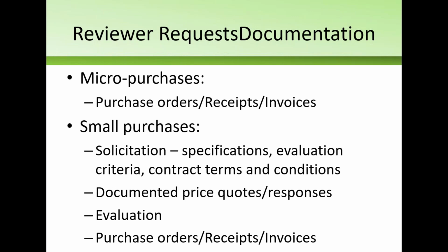So using the vendor paid list, your reviewer will then select certain transactions for a detailed review and will follow up with you to request additional information. For micro purchases, this may include receipts or invoices showing that you shopped equitably from similar vendors. For small purchases, we're looking for your written specs, documentation that you attempted to get multiple quotes, and the evaluation showing a price comparison. We will also request receipts or invoices to validate that purchases were made from the lowest price, responsive and responsible vendor.